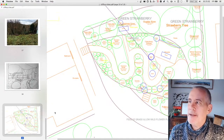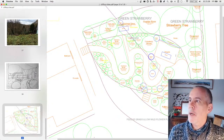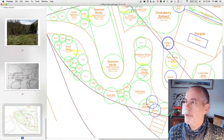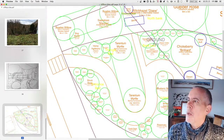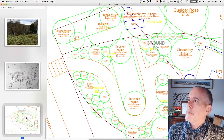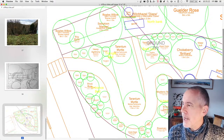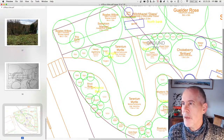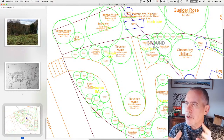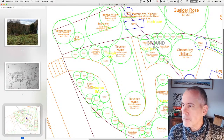And then we end up with a big old planting plan. This is a fairly recent one, and yeah, there's dead wood. It's brilliant, there's an awful lot of plants. I'm using a lot of native plants as herbaceous perennials for flowers, and then a mixture of edibles and a mixture of ornamentals as well.